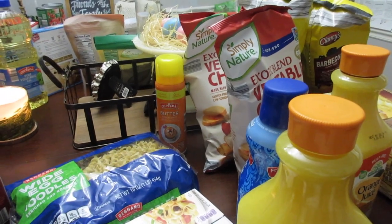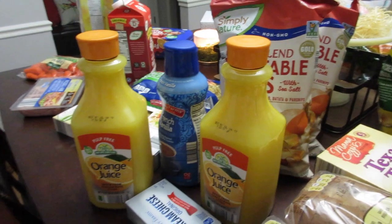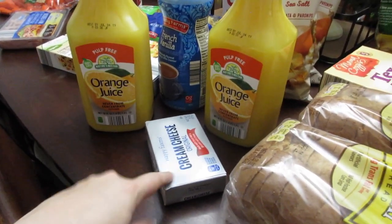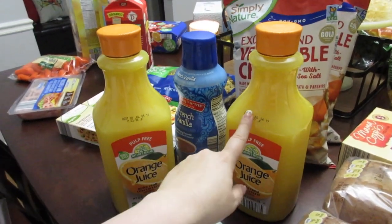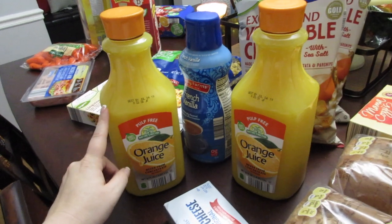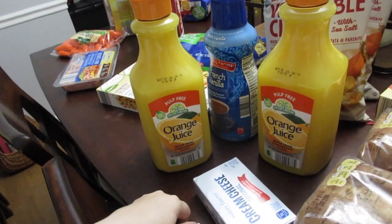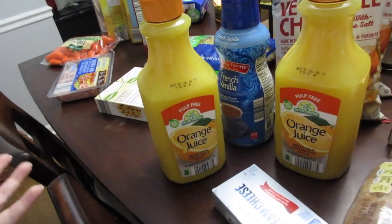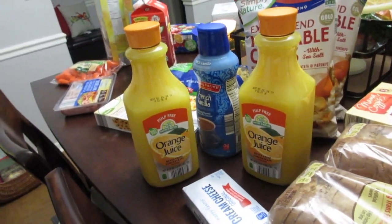We come on over here, some refrigerated stuff. I went ahead and got some cream cheese because I got some bagels, and I got two things of orange juice. My guys love orange juice. My son drinks it, like if we have it, he'll drink it in the morning, and so this is a really good alternative. I really like the Simply Orange, but I feel like it is expensive. So this is kind of my good alternative from Aldi's.